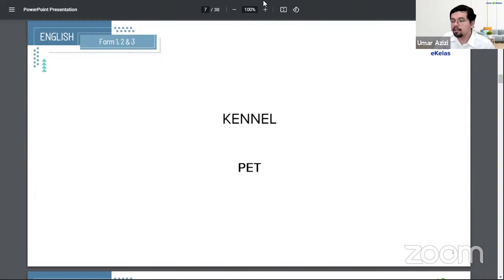Next one. The next question number 4, yes. So question number 4, we're going to use the words kennel, which is kandang for smaller pets, and pet. The two words are kennel and pet. Pet, haiwan peliharaan.